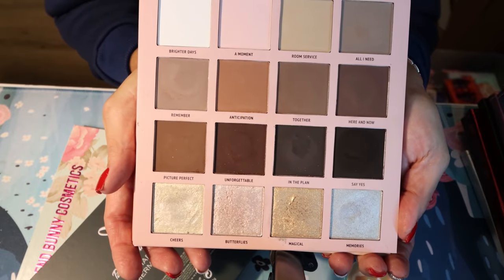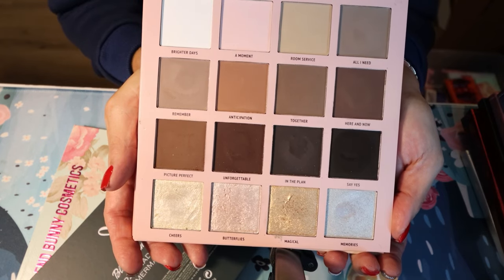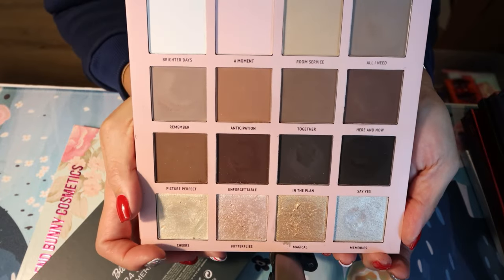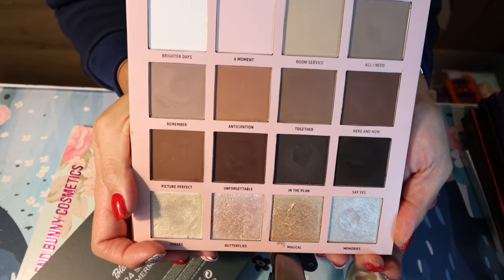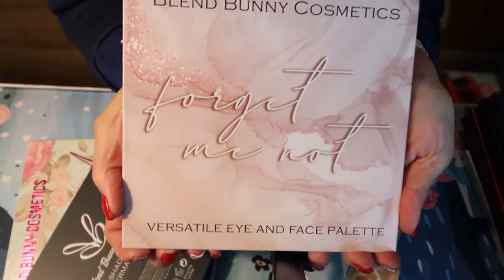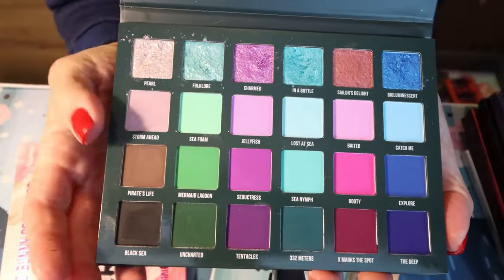I had a hard time finding shades that match my skin tone, so I really ended up having to use this solely for eyes, and then of course the shimmers I could use for highlight, but because of that, I don't honestly see myself reaching for this. As much as I love Blend Bunny, I don't see myself reaching for this, so I am actually going to declutter this palette. I'm a little sad about it, but I'm gonna go ahead and send this off to a new home.